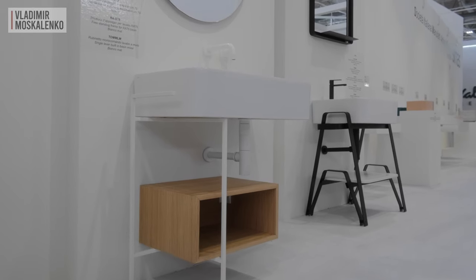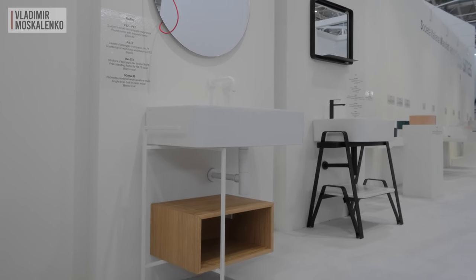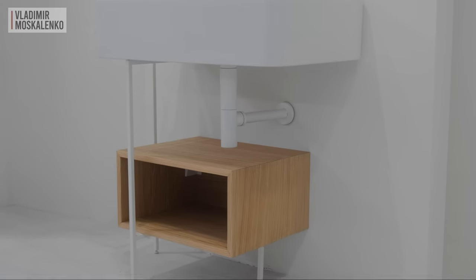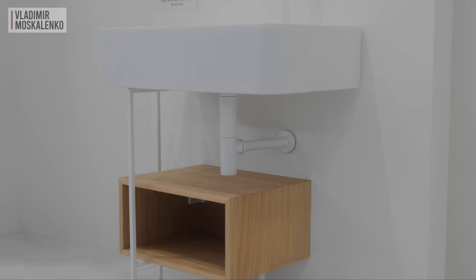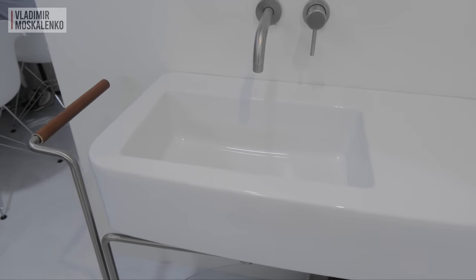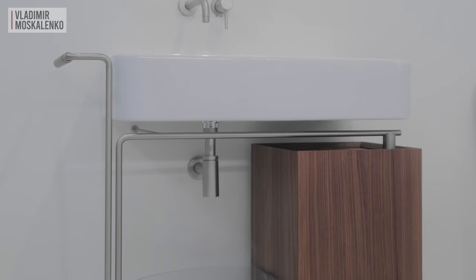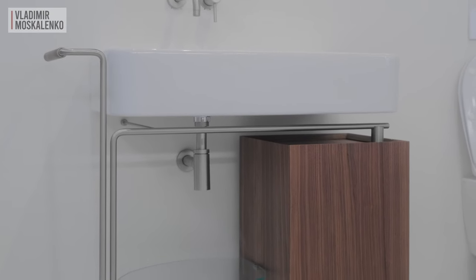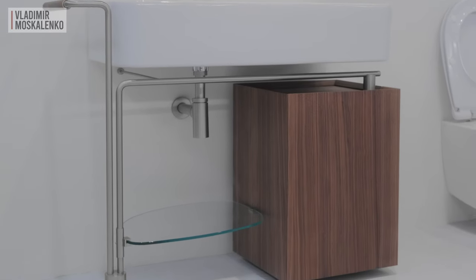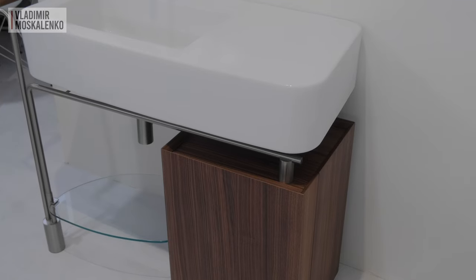Next is Ratio, which is a more rational approach, or maybe a reference to rationalism as a style in architecture. There is a combination of three materials: ceramics, metal and wood. The last, but certainly not the least, is 8.1. It is a ceramic wash basin of rather generous shapes, combined with metal and wood, and here there is also glass. The glass is in a somewhat unusual retro form, such as those popular in the 1980s.